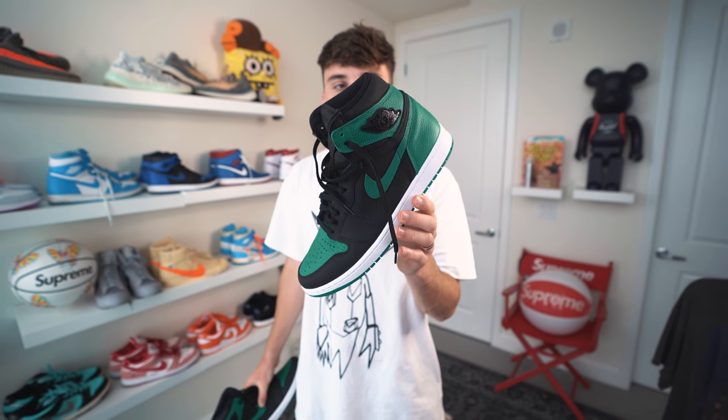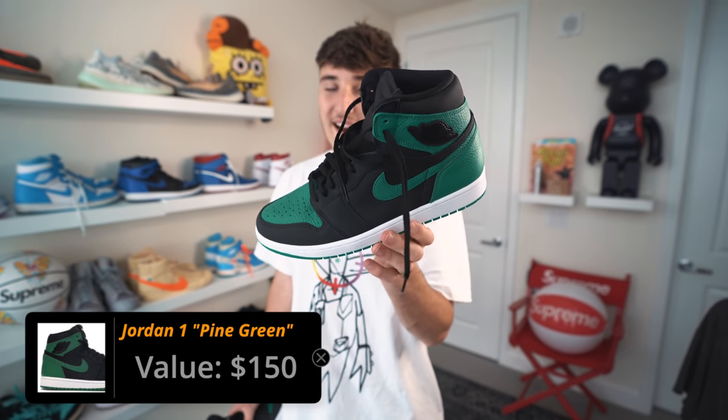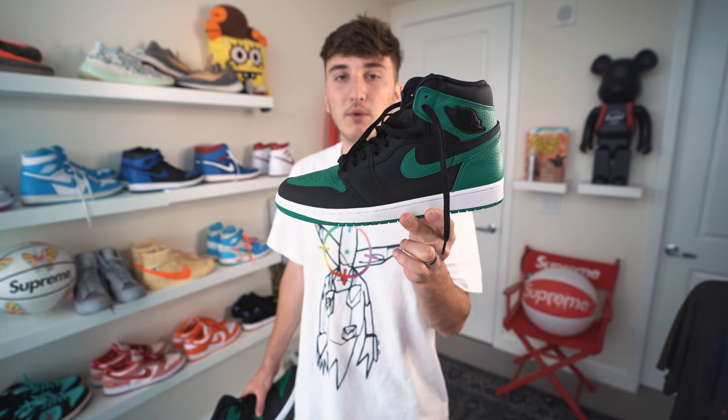First up is going to be the Jordan 1 Pine Green. As much as I love these, I feel like they'd be better off in somebody else's hands because I have so many Jordan 1s and I've only worn them once since I've gotten them. So if that's the only time that I've worn them, I'm gonna move on. This is gonna be number one. Number two, we're gonna move over here.